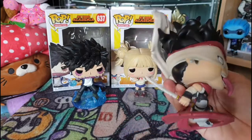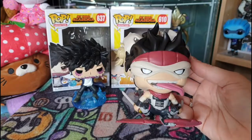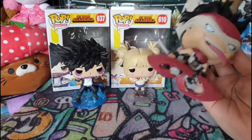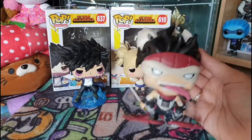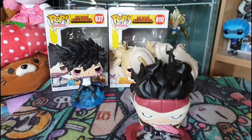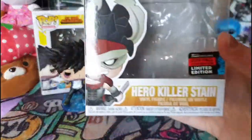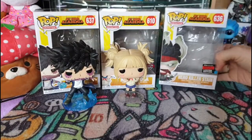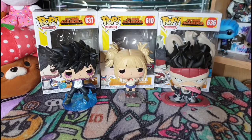So, we don't know what's happened with him. We know he got arrested, but other than that, he hasn't really shown his face again, apart from the villains mentioning him once or twice, sort of as an inspiration for wanting to take over the city and everything again. But yeah, really, really like this pop. I'm glad I got him for my collection. So again, just to show you the box, he is again a New York Comic Con exclusive, and he's number 636 of the series. So that's all the main villains I got.